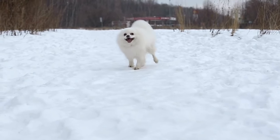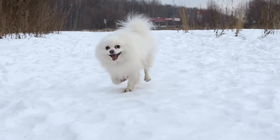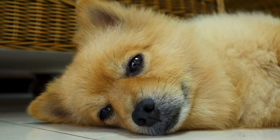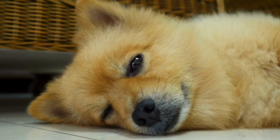Pomeranians that are being bred as pets sometimes have breeding pairs selected for different traits or to achieve different colors. Regardless of what traits and look a Pomeranian has, they're all beautiful and amazing little dogs.